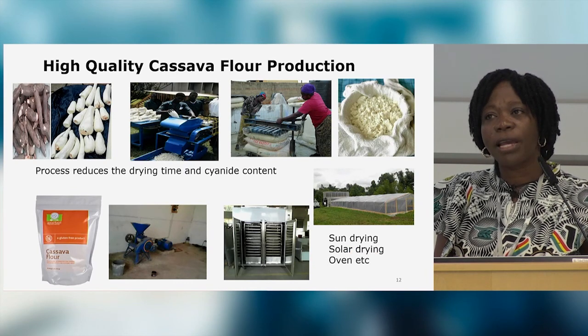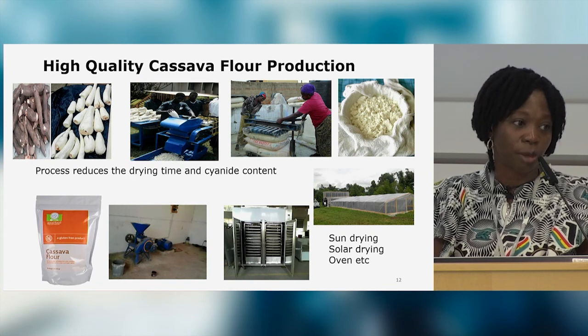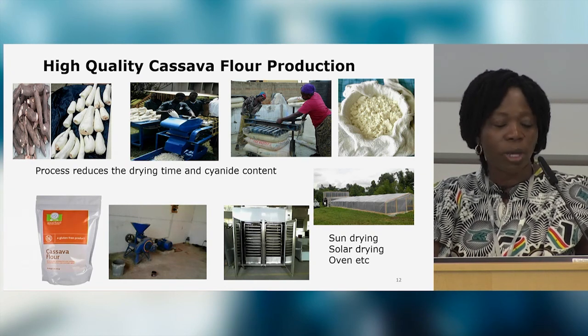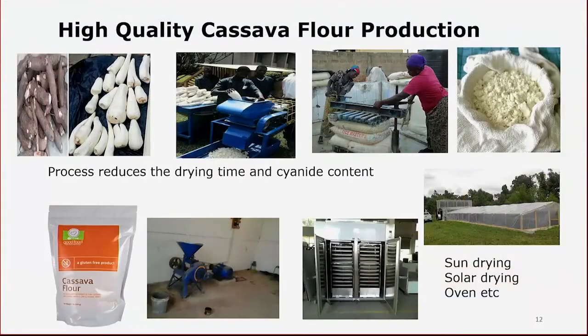Basically, cassava is very perishable. So locally, a number of products have been produced from cassava. But there's this new high-quality cassava flour that could be used as a substitute in wheat-based products. We did studies. Basically, you chip the fresh roots, and then they are dried and packaged as high-quality cassava flour. This has to be done within 24 hours so that there will be no fermentation.